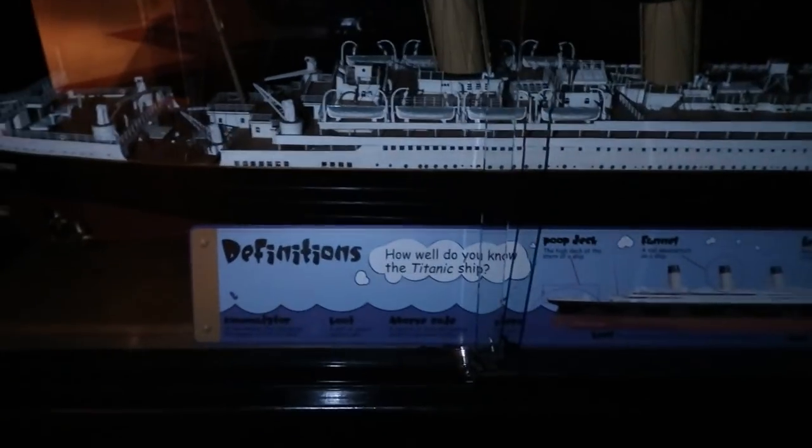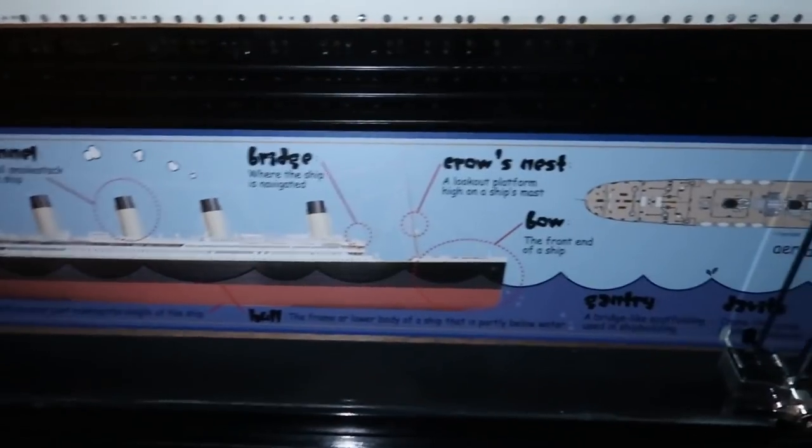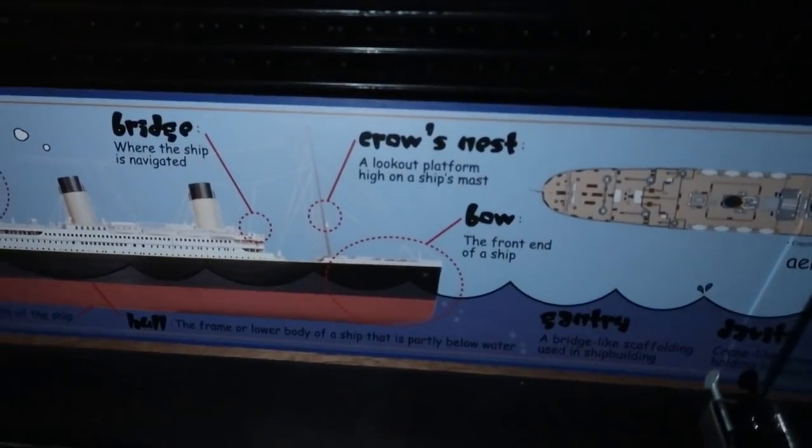All right, so this is going to be a little bit different of a tour because the lights are off for the ghost hunt, but we're going to take a little bit of a look around the Titanic Museum. Start out with a little view of the Titanic, this model here. It tells us the different parts, the poop deck, the funnel. I knew what the funnel was. The bridge is where the ship is navigated, the crow's nest, where the lookout is performed, and the bow is the front of the ship.